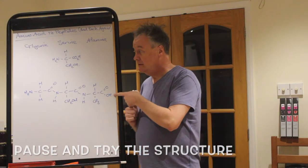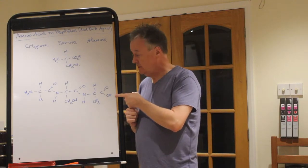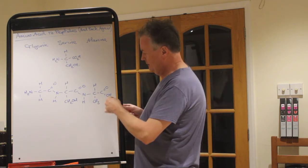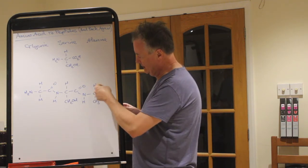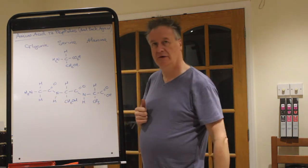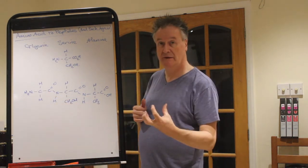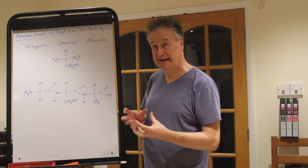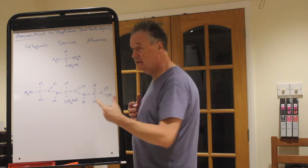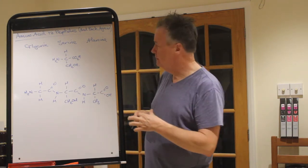So here is the 3 in sequence, 2 water molecules removed, and you can see that was where the alanine came from, because the CH3, there's the serine, and the 2 hydrogens making it glycine. Just the thing about glycine is it's the only non-optically active one, the one without a chiral carbon centre in the middle. All other amino acids are.